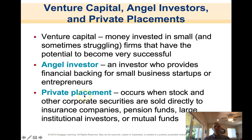Venture capital and angel investors are another place to get short-term financing. Think Shark Tank. If you've ever watched Shark Tank, those are angel investors. Those are people that come in and, for a portion of the ownership of the company, without any say-so in management, they will give you money. A venture capital group is the same thing: money invested in small, sometimes struggling firms that have potential to become successful.